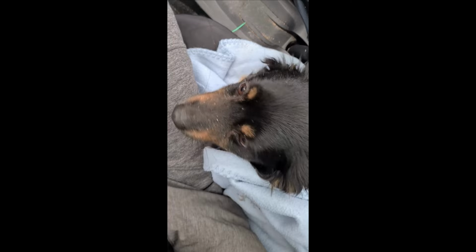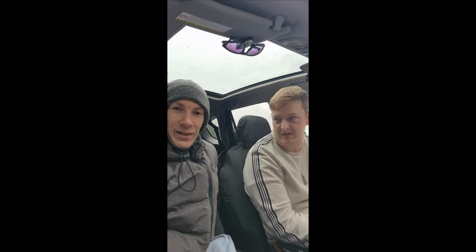Back at the car now. That's the end of the loop of the Marple circular walk, about 4 miles. Legs are a little bit tired. Tired, you haven't done anything. I've walked a massive loop. That's doing something. Anyway, we've got about a 2.5 hour journey home.